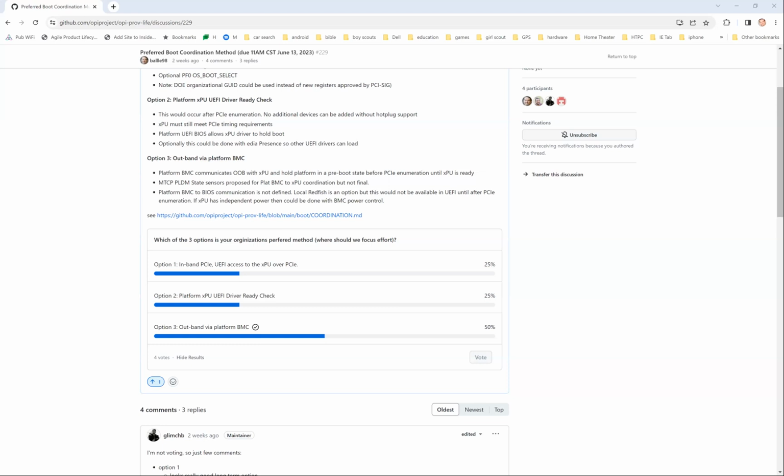There is component measurement and authentication, CMA, which uses SPDM over DOE. But the point is, regardless of whether the existing server BIOS supports component measurement and authentication or not, this will be new code to support the boot coordination for OPI. So I don't think that point is really very relevant for that data point.